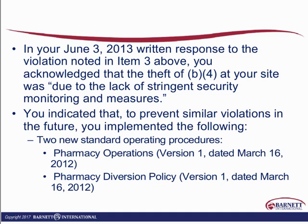So it goes on to say, in your June, now this is what the investigator responded, and now the FDA is responding back to the investigator. In your June 3rd, 2013 response to the violation noted above, you acknowledged that the theft of this drug at your site was due to the lack of stringent security monitoring and measures. You indicated that to prevent similar violations in the future, you implemented the following. Two new standard operating procedures, pharmacy operations, with the version and the date listed here, and the pharmacy diversion policy with a version and date.